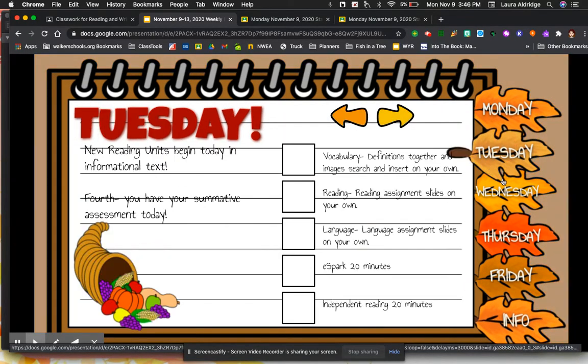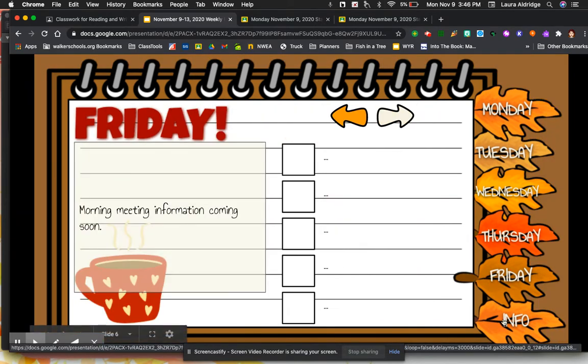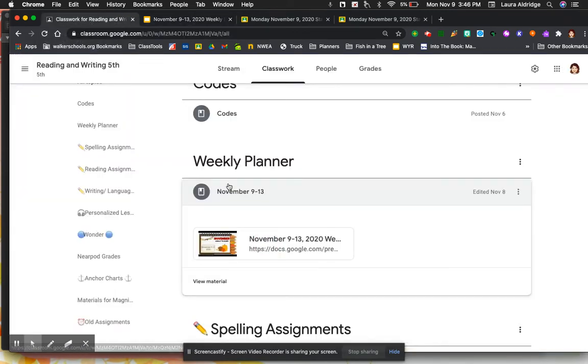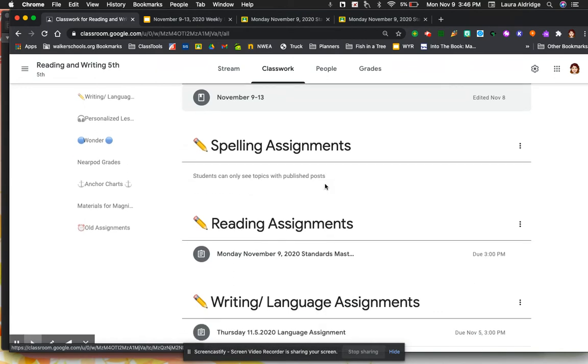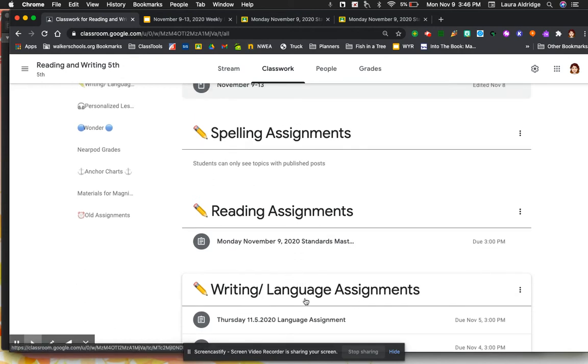And so every day I'm going to have exactly what your students should be doing with probably some information on the side. And then there's info at the end. That's the weekly planner. Under that, you're going to see the three main subjects that we are going to cover every day: spelling assignments, reading assignments, writing and language assignments. Right now, I'm really focused on language underneath this topic, not so much writing as I am language. I want to get some of those language grades out of the way: grammar, sentence structure, parts of speech, those kinds of things, so that you can get some feedback on how your students are doing.